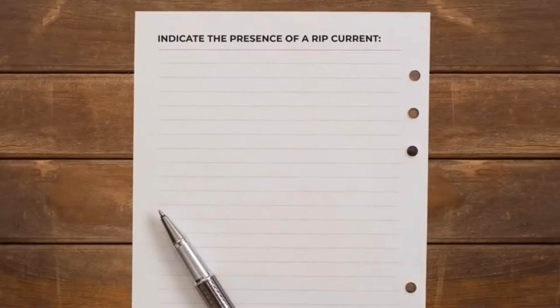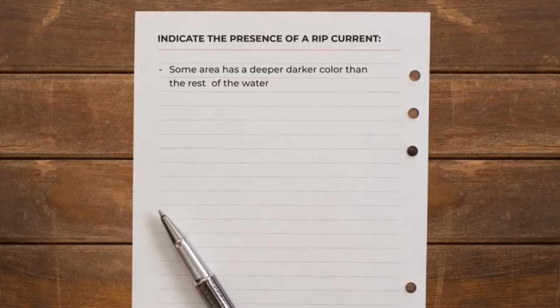The following signs can also indicate the presence of a rip current. Some area has a deeper, darker color than the rest of the water.